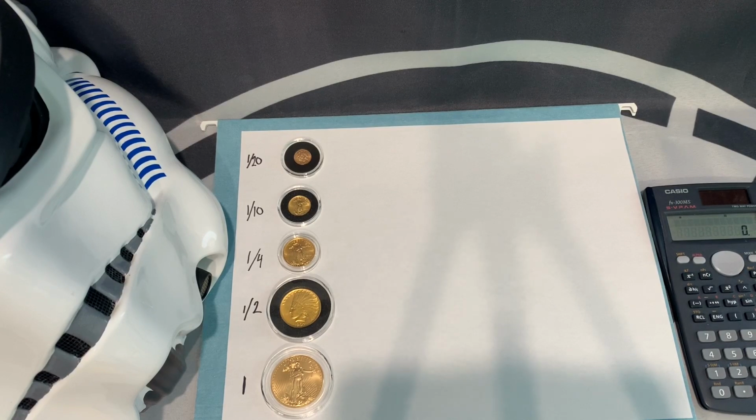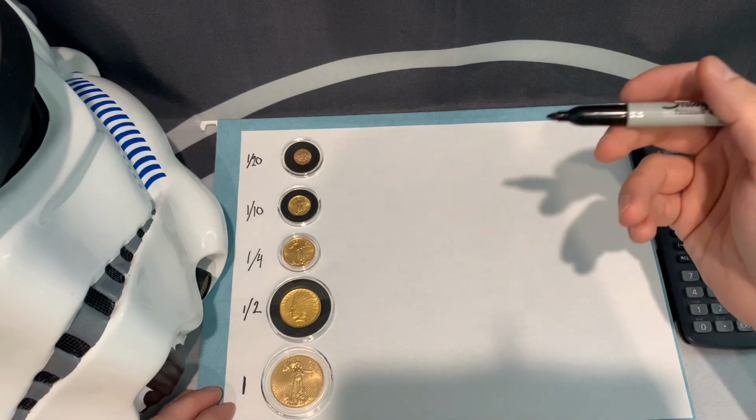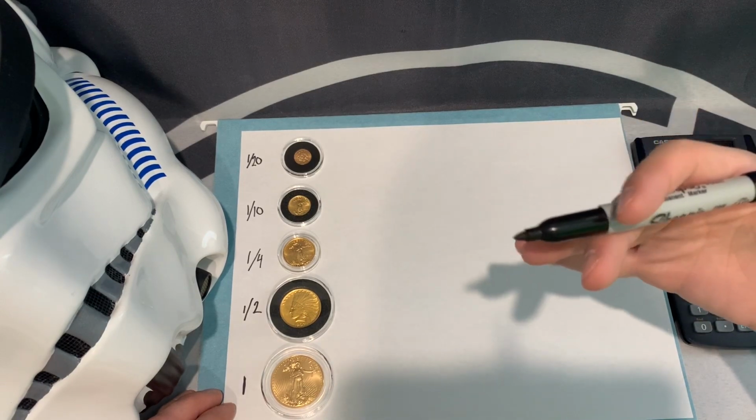A lot of people are always debating whether or not gold is best to be bought in 1 ounce increments or 1/2 ounce, 1/4, 1/10, etc. A lot of people have different beliefs about this, and that's what makes this stacking community so great, is that we all learn from one another and have a lot of different opinions on how to go about stacking your precious metals. So today's video, I'm just going to show you my thoughts on the different increments and which I think is the best to stack.